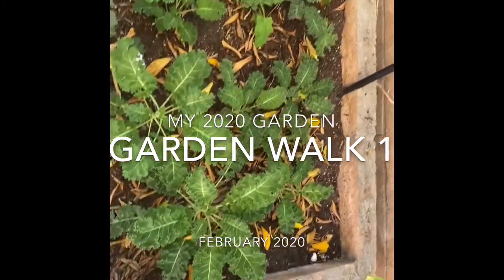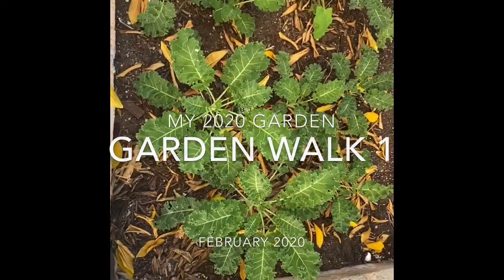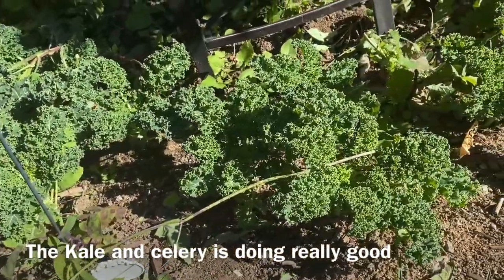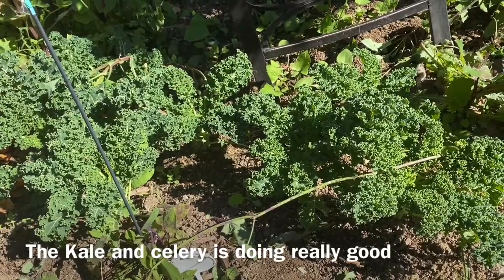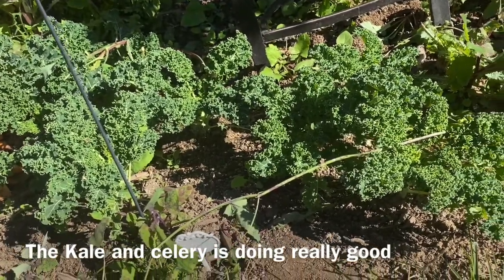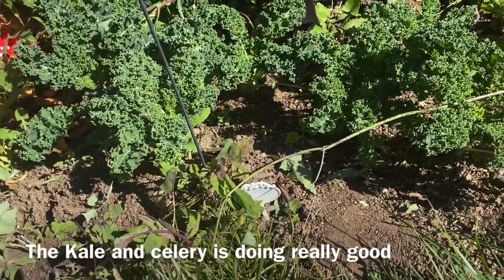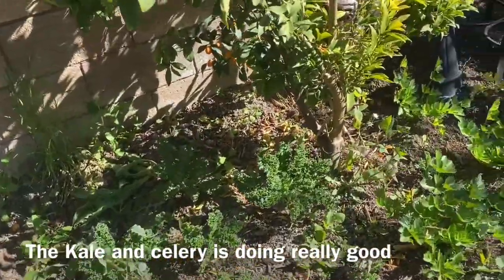So let's go over here to the other side of the garden and see what the celery and the kale over there are doing. Oh my goodness, look what's going on over here. This is the kale that I've been plucking off of and juicing. I'm excited. Yes, I am.